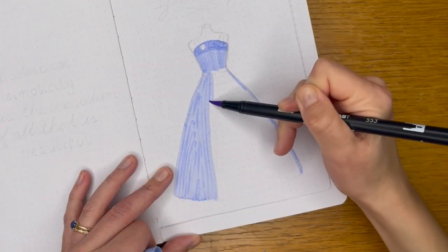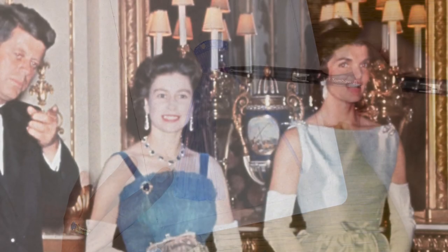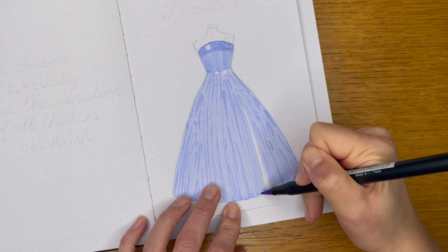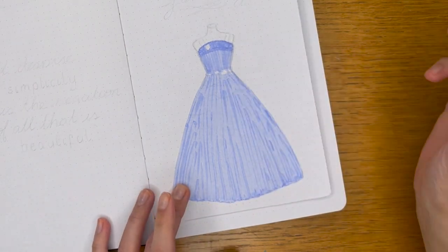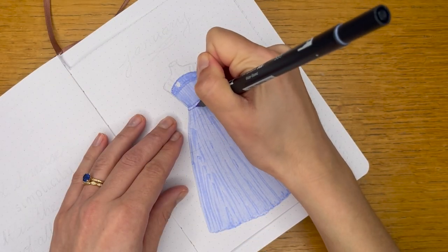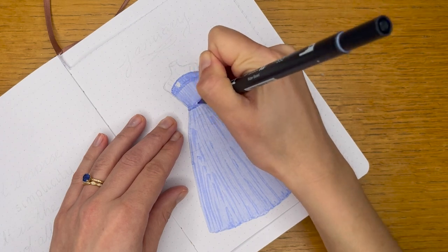So the first iconic royal dress that I'm using as decoration on the January title page is the blue tulle dress that Queen Elizabeth II wore when she met Jackie Kennedy in 1961. This dress is a full ball gown style, and it has some volume in the bodice and in the skirt, which is made up by lines of ruching that run horizontally across the bodice and some sort of swooping ruching that runs across the upper third of the skirt.